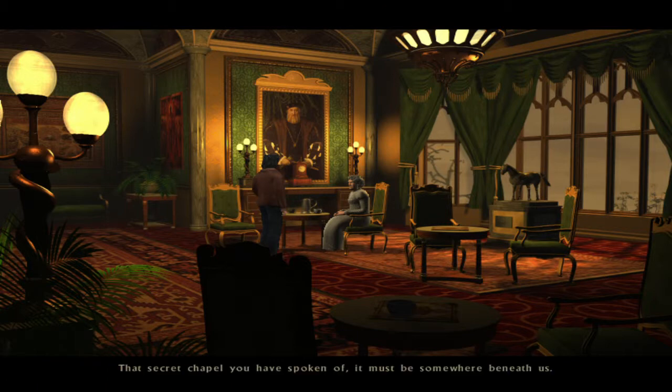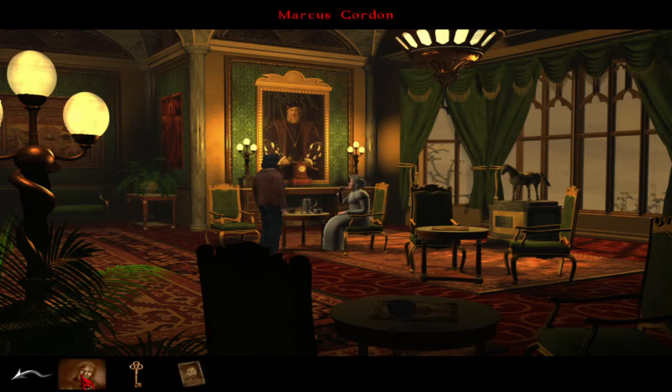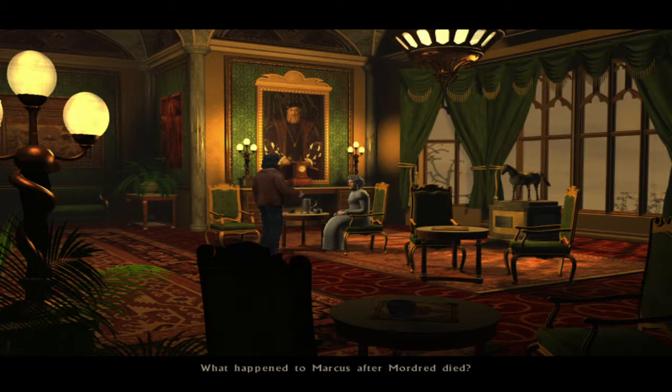That secret chapel you have spoken of, it must be somewhere beneath us. Nobody has ever found a trace of the entrance, let alone the whole chapel, Samuel. It's merely an old legend from the Chronicle. But we will find it. What happened to Marcus after Mordred died? He became the lord of the manor and died a long time later, a tired old man. As a tribute to his leadership, they buried him in a secret crypt. Today no one knows where his body rests. Do any further records of his life still exist? None that I know of.